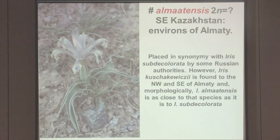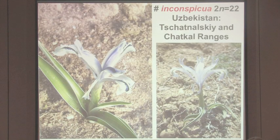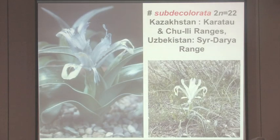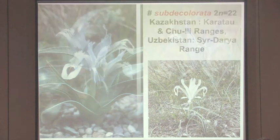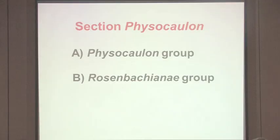So I think there's a lot in what I'm thinking about this, that it's closer to Kushikovitsii. Here you can see a yellowish or brownish blade to the falls, but apart from that they're very similar, and all of the species of this group have the same chromosome count. And then you've got Iris inconspicua, which is said to have not very prominent markings on the blade of the falls, but the markings can be so variable anyway. And subdecolorata, pale flowered, but again there's not much difference between that and Kushikovitsii as far as I'm concerned, so I'm a little confused by the literature on this and the images one sees on the internet. So I better not comment more.